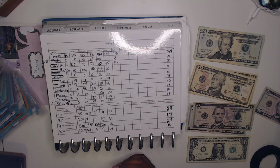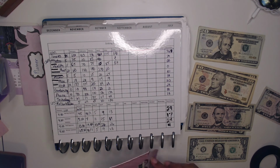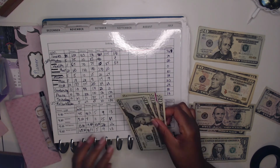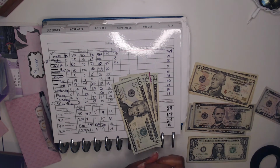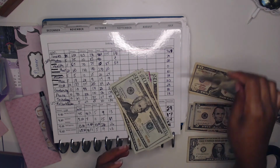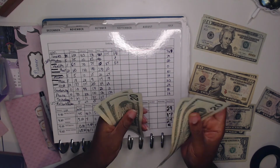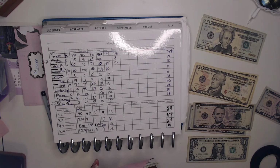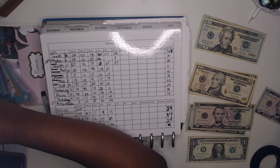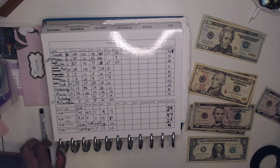And then hair, it's at 60, so it gets 60, so they'll put it at 20, 40, 60. And then that leaves us with 20, 40, 60, 80, 120. There we go. $120.